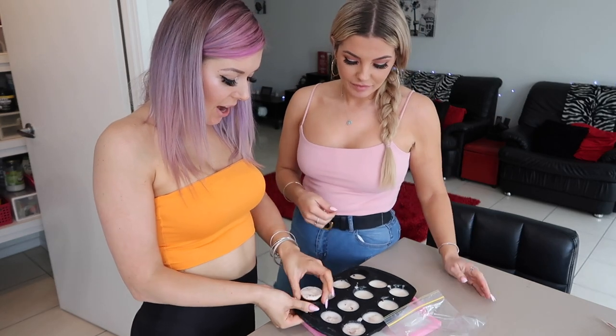So I'm gonna get out the caramel bombs. Ooh. This is what they look like. Yum.